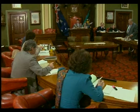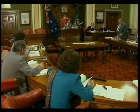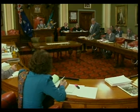It's time now to stop looking at studies. We've done all of the studies. It's now time to pull them together and put together a proper plan for the future of the city. Last night, Council agreed to develop a comprehensive plan for the city.